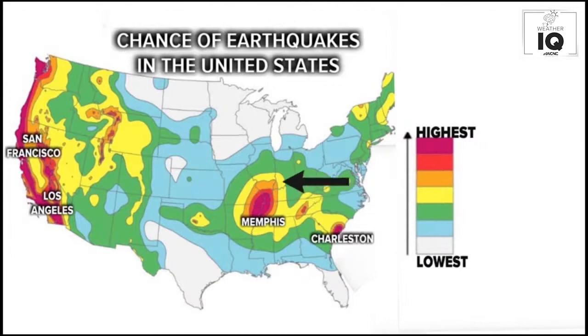You can see a small area there. There's another area where we get earthquakes. It's the New Madrid Fault. That's around the Memphis area. And then once again, they can happen just about anywhere.